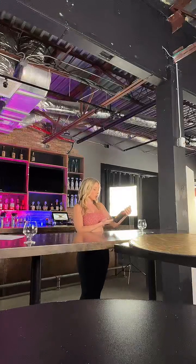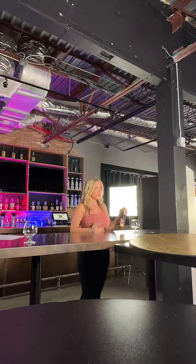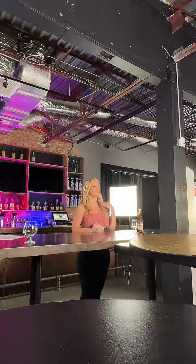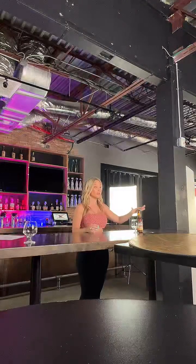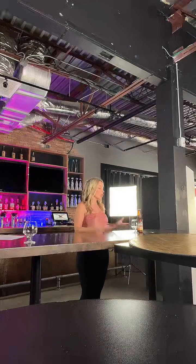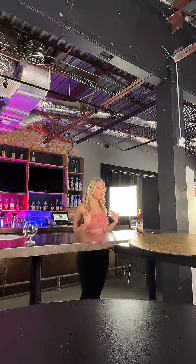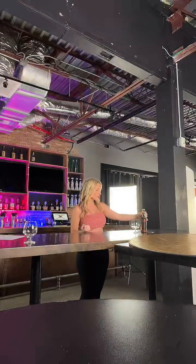It's called Harvest Autumn IPA. Now I am about over all these fall beers. I'm not even going to lie, I've had so many, I'm burnt out. But I was so excited. This one is actually an IPA. I've done a lot of pumpkins, Oktoberfest, and so I was really happy. This is a fall beer, but it is also an IPA, which you already know is my absolute favorite style of beer. So I'm good. I'm happy to try this one.